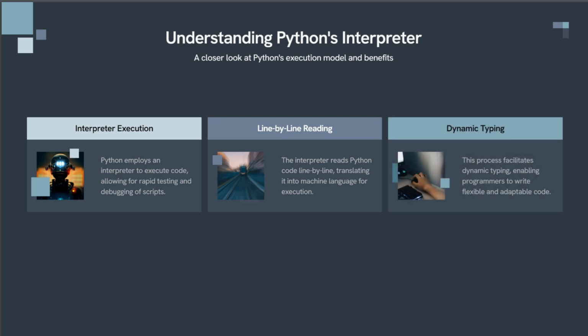Another significant feature of Python's interpreter is dynamic typing. You don't need to declare variable types explicitly. Instead, the interpreter determines the type at runtime. This makes coding faster and more flexible, allowing developers to focus more on logic than on strict type definitions.